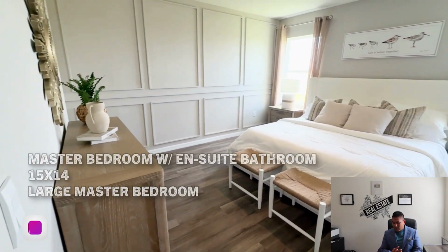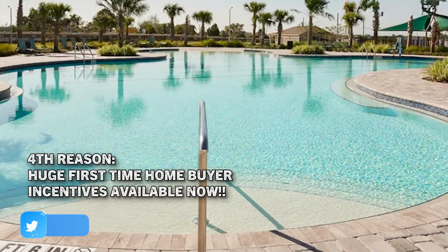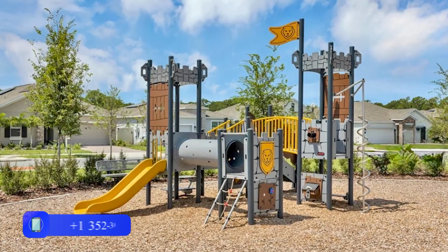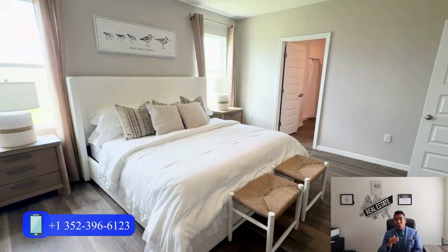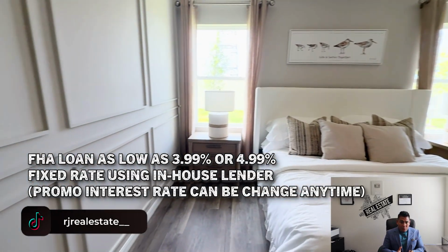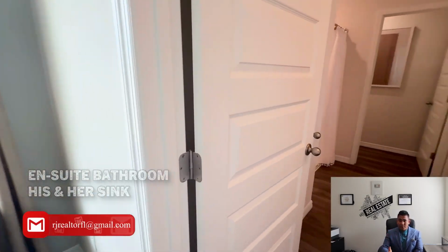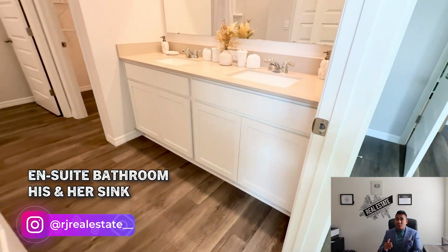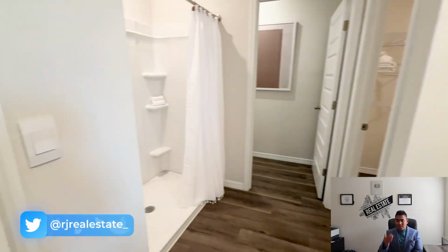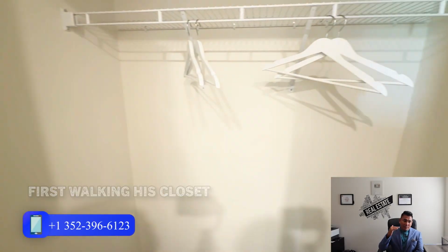The fourth one that I would like to talk about here is the home buyer incentives they have right now. If you're going to buy this as your primary home, or if you are a first-time home buyer, they have buyer incentives and interest rates as low as 3.99 or 4.99 for an FHA loan. If you don't know the FHA loan, you can apply for it as long as you're a first-time home buyer and you're going to use this home as your primary home. However, if you are going to use this home as your secondary or vacation home, the FHA loan doesn't apply.